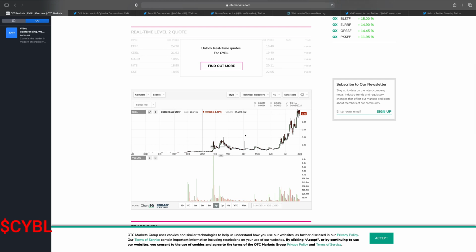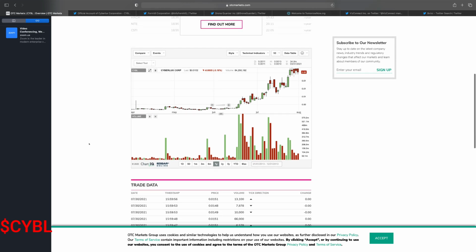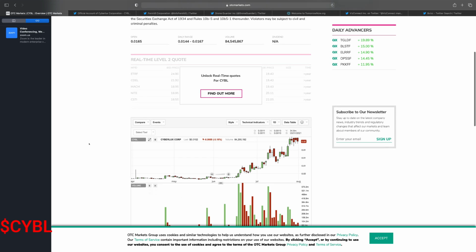If we take a look at the chart here, we've been trending northbound since about mid-June, so everything's looking pretty good here. Volume's pretty consistent. We had about 90 million in volume on Friday. In fact, let me get that. We had 85 million in volume on Friday.